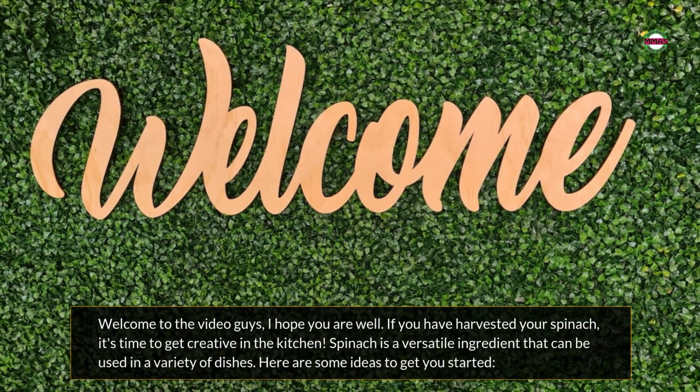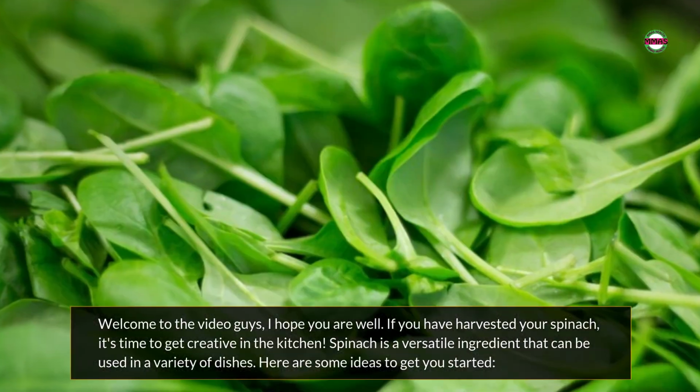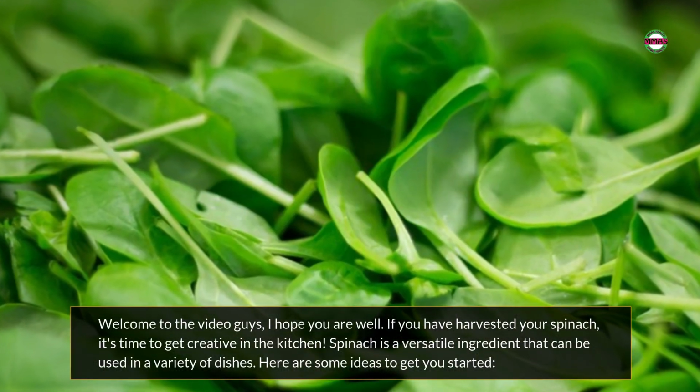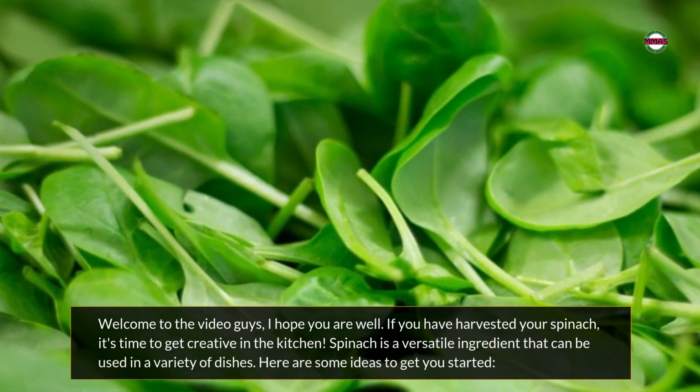If you have harvested your spinach, it's time to get creative in the kitchen. Spinach is a versatile ingredient that can be used in a variety of dishes. Here are some ideas to get you started.